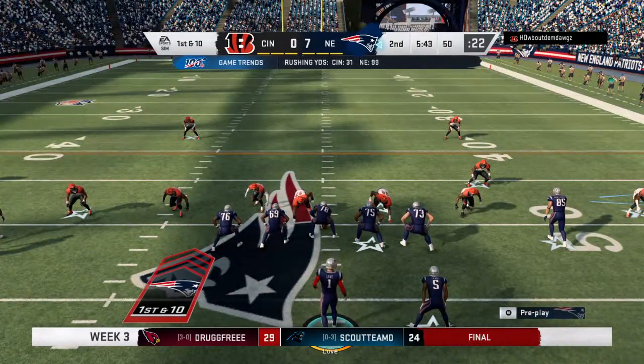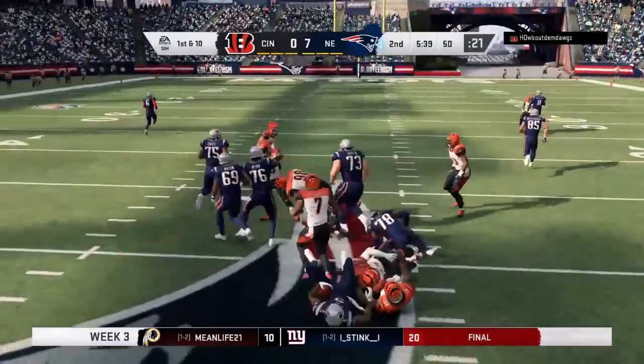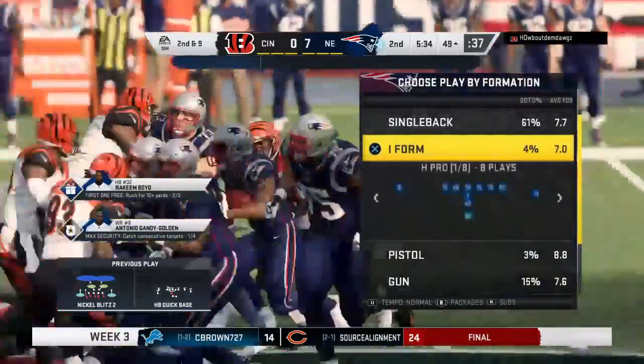Man out, man out. On first down, Evans. Just a yard on the first down carry, so it's 2nd and 9.